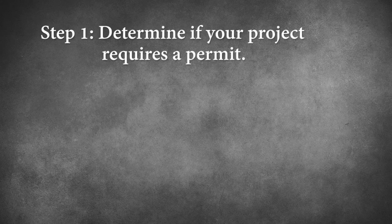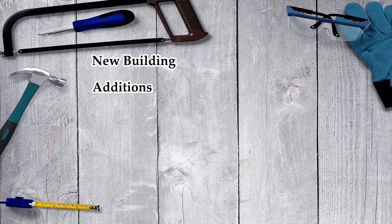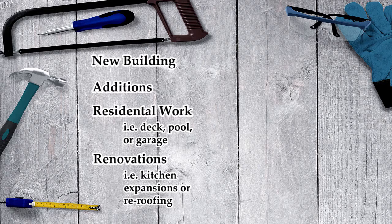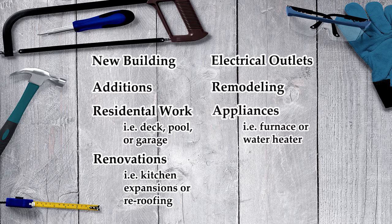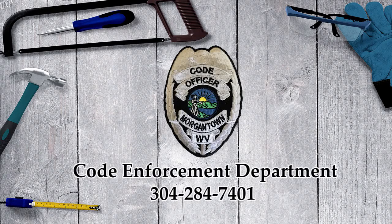The first step to obtaining a building permit is to determine if your project requires one. A building permit is usually required for any of the following projects: new buildings, additions to an existing building, residential work such as a new deck, pool, or garage, renovations such as kitchen expansions or re-roofing, installing electrical outlets, remodeling kitchens or bathrooms, and installing appliances such as a furnace or a water heater. Although most of these projects require a permit, there are sometimes exceptions. Be sure to contact the Code Enforcement Department if you are unsure if your project requires a permit.